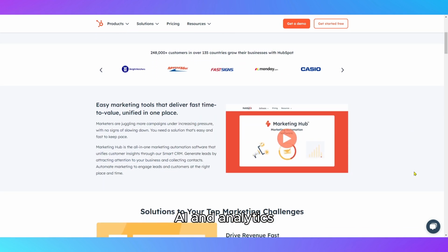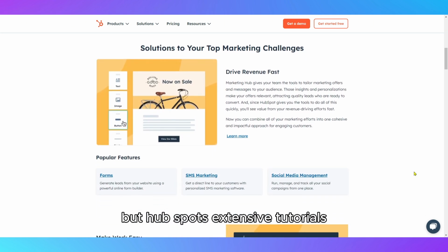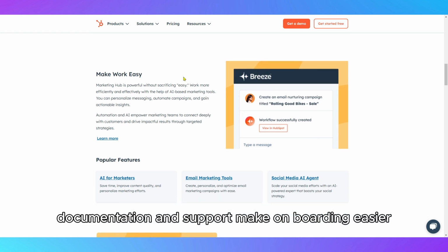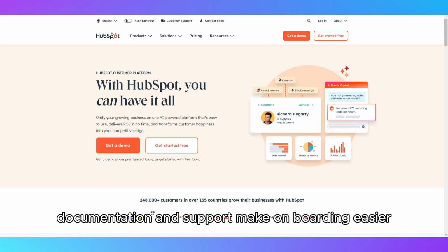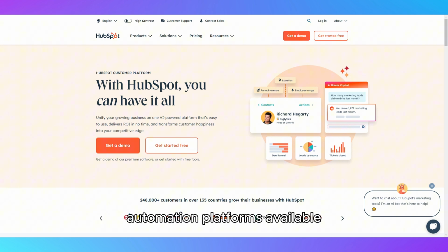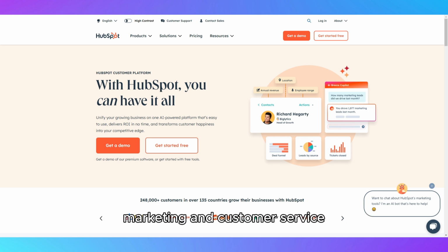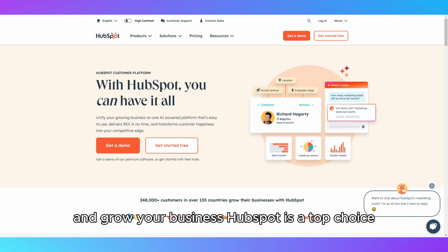and analytics. While the platform is extremely powerful, it has a learning curve, but HubSpot's extensive tutorials, documentation, and support make onboarding easier. Overall, HubSpot is one of the best business automation platforms available, offering a feature-rich, scalable solution for sales, marketing, and customer service. If you need an all-in-one tool to automate and grow your business, HubSpot is a top choice.